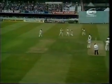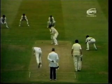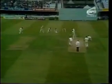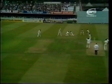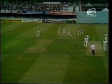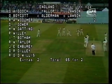And he's got him. Alderman taking the catch in the end, after it bounced away off Border, that second slip, and Lawson has picked up his second wicket. 65 for 2 now. And that is the one the Australians were so keen to get. Geoffrey Boycott playing in his 100th Test match. Caught Alderman after a juggling performance down there at the far end of the ground.